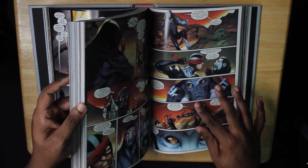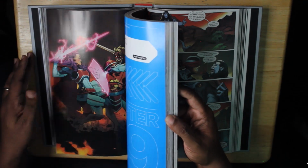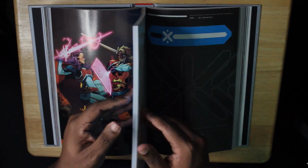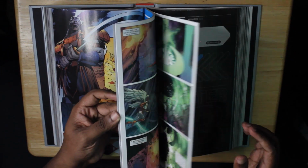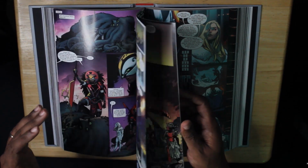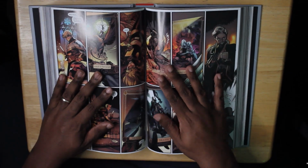This is a really thick hardcover. I've said that already, but it's important to say again, because this collects a lot of stuff. I know people are going to be like, why would I pay this much money for this hardcover? But it's basically an event omnibus, right? It just doesn't say the word omnibus on it. But anyway, here we go.